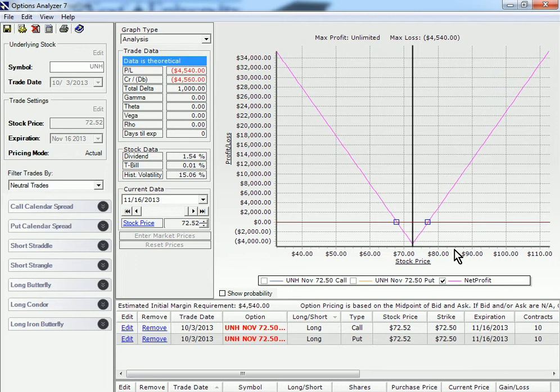The bottom axis is the price of the stock. The left axis is the profit and loss from your straddle trade. Also plotted here on this graph, we have two boxes, and those are showing us the break-even points. So to the downside, we want the stock to go lower than $67.94. And to the upside, we want it to go higher than $77.06. And the further the stock goes below or above those break-even prices, again, you can see the corresponding level of profit on the left side axis.